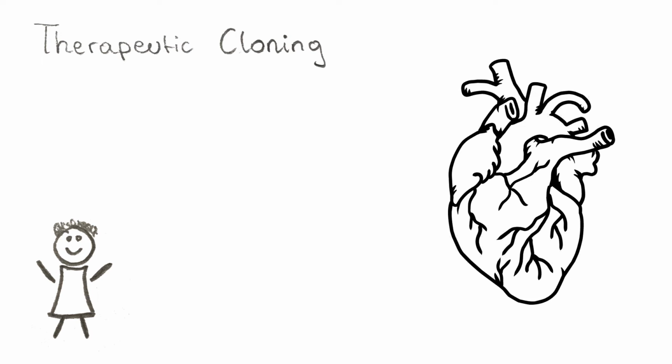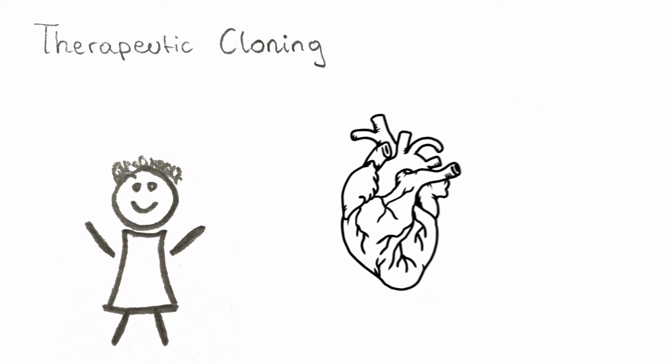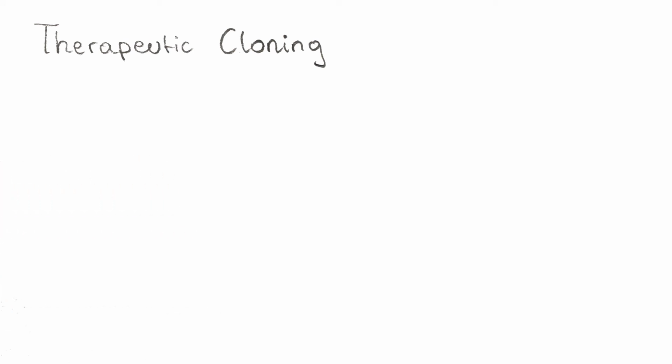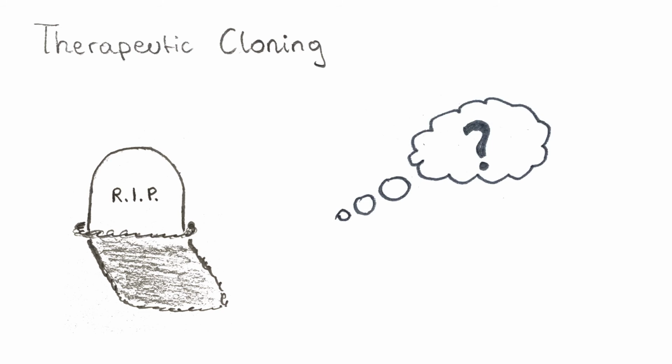A pro would be that the patient's immune system would recognize the cells as coming from the same body, which would prevent organ rejection. This topic is obviously highly controversial because human embryos are destroyed in the process. What are your thoughts on this kind of research? To finish things up, let's talk about the vocabulary from before.